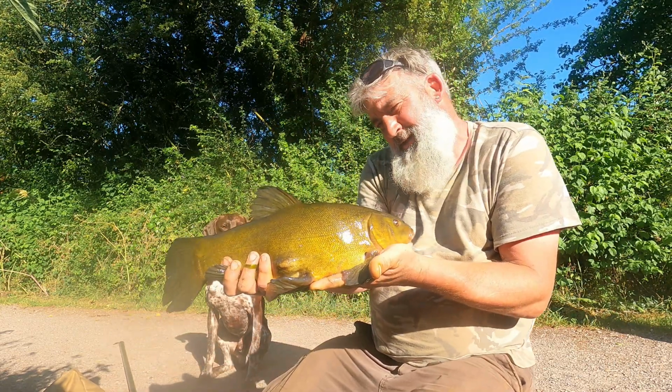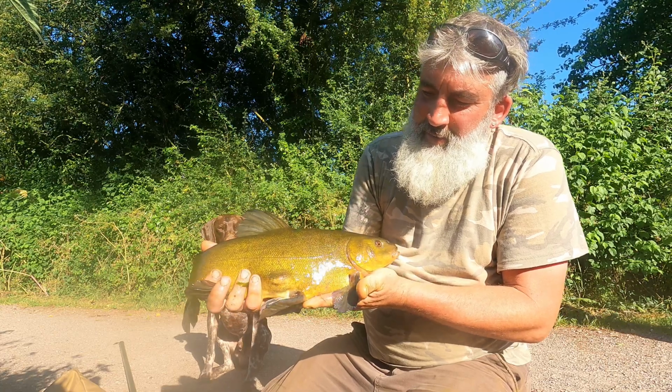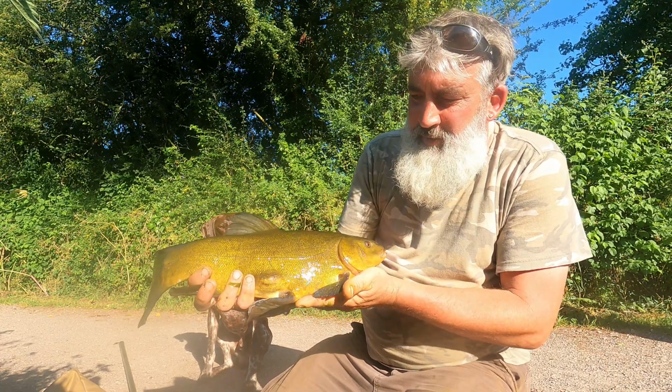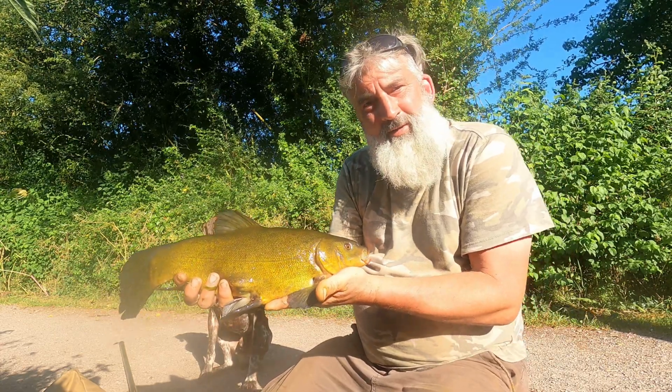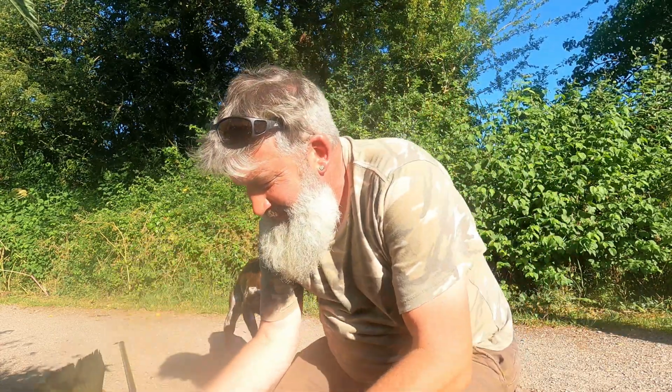Tench number 3. Getting bigger. Another male on the feeder rod again. Fred's a bit excited. There we go. So that's 3 tench now, 2 on the feeder, the cage feeder, with the So Simple ground bait. Seems to be quite effective.